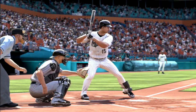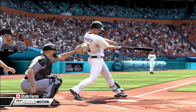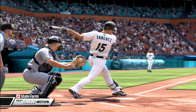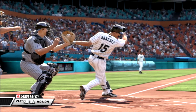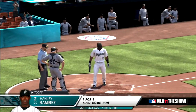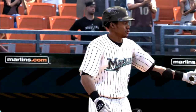And here we go one more time. This is in show motion presented by State Farm. You're going to see a good illustration of exactly what it means to get gassed on a fastball. He had no chance of catching up to that one. Leadoff man gone, so they'll work against the shortstop, Hanley Ramirez.